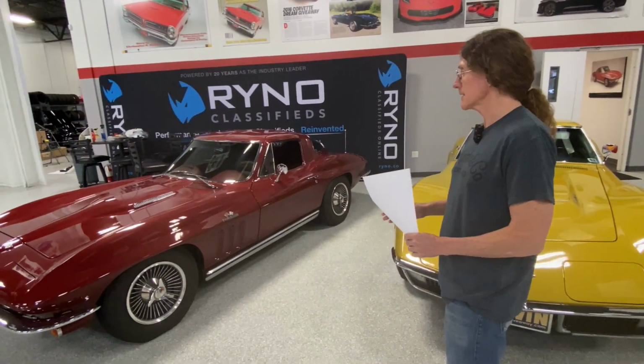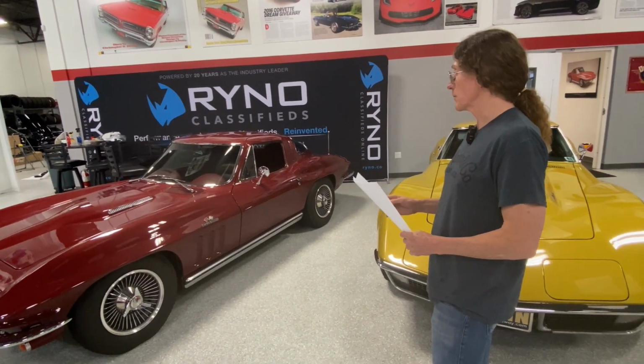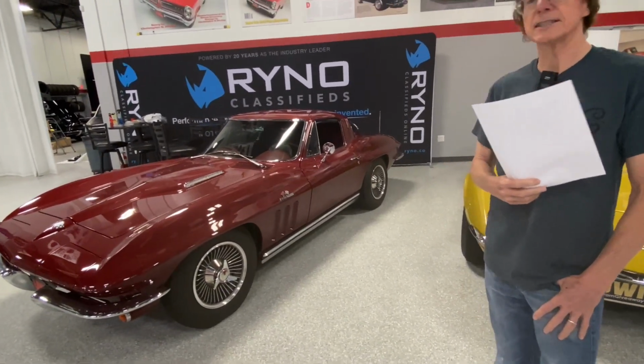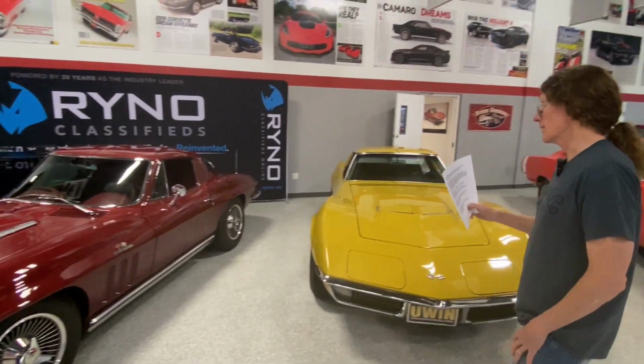So here's how we find them. We do have preferred dealers who we work with. We also look at auction sites, and we also look on the internet, because you never know where you're going to find that next great Dream Giveaway grand prize. For example, this Corvette here, the 65 396, came from a preferred dealer who we've bought cars from before, and he's in upstate New York. The Corvette next to it we got from Mecum Auctions.